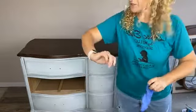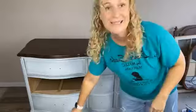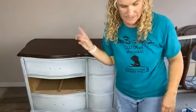But that's it. There's nothing to it. So, literally 10 minutes to stain the top of that.